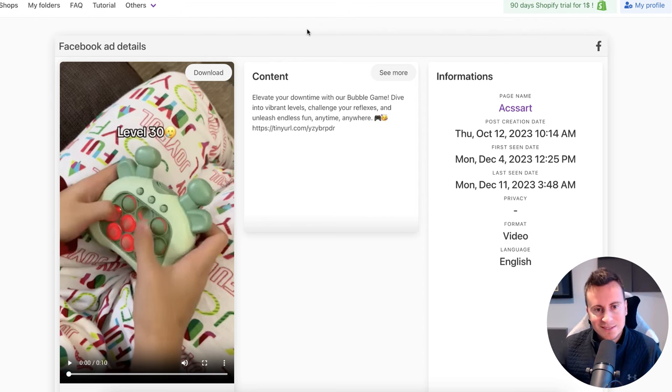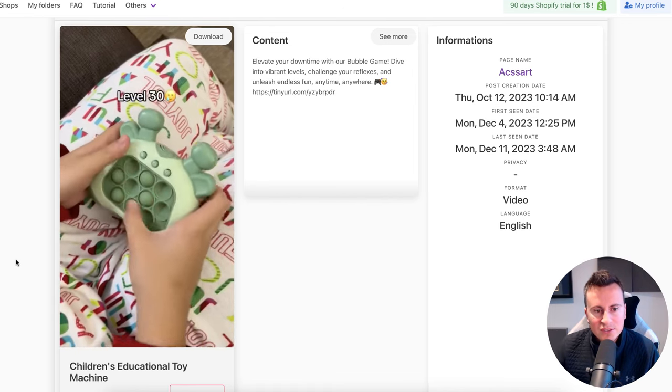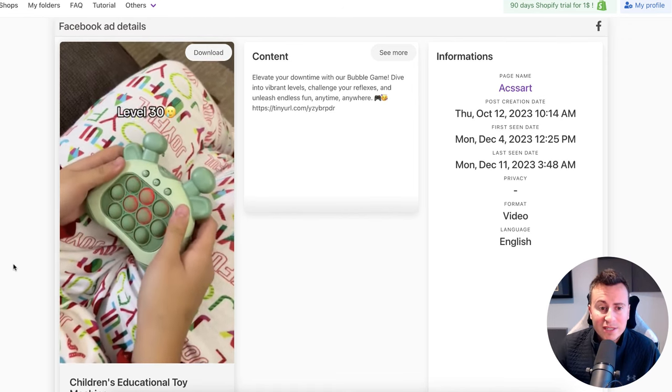And with that being said, let's jump into the very first product. If you want your child to become a professional gamer, this is the product that you probably want to buy them for Christmas. However, there is a bit of a snagging point with this one. I'll go ahead and play the creative first so you can see exactly what it is. It's a pretty cool, neat thing.